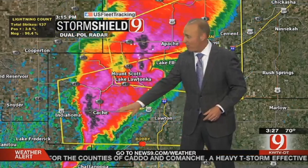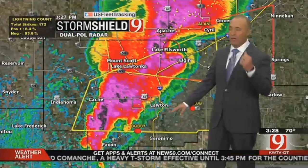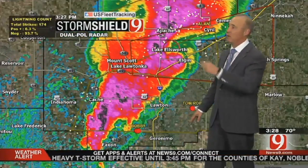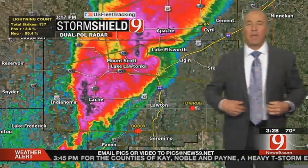Tornado is still possible with this storm. And Lawton, get ready for a damaging hailstorm. Lawton, get ready for damaging winds. Tornado on the ground at 277 and 281. There it is. Tornado on the ground at 277 and 281.